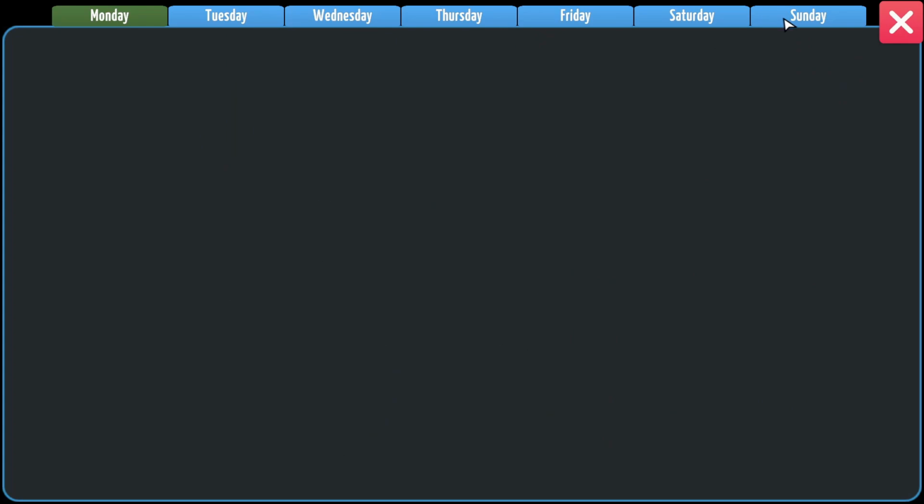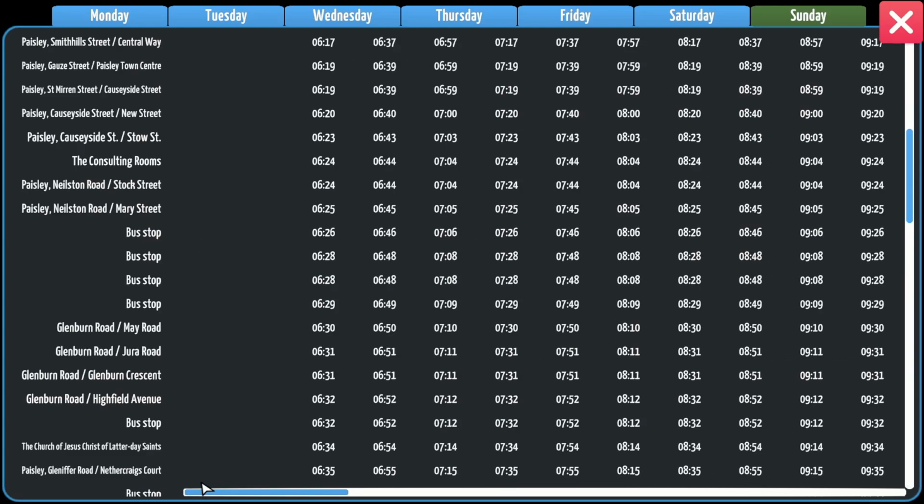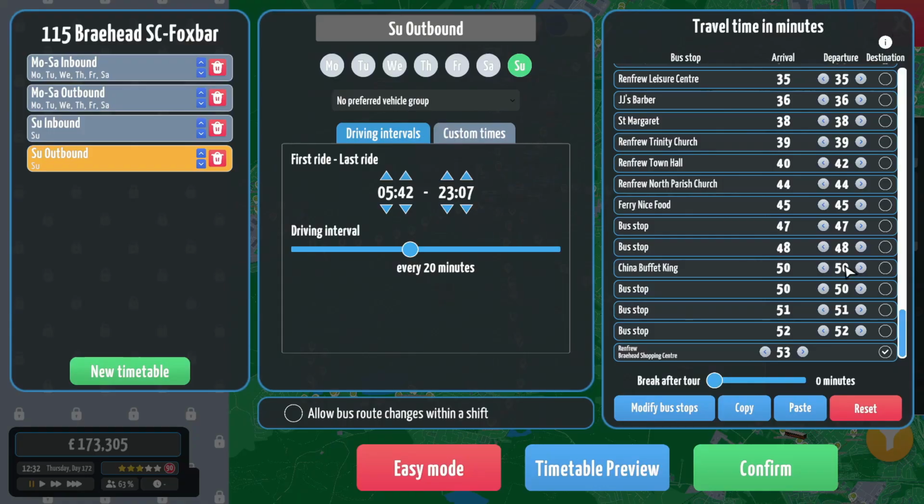And then at the shopping centre, 6:35, they've got 14 minutes. So I'll give them 10 minutes of break there. And that's the route set up.